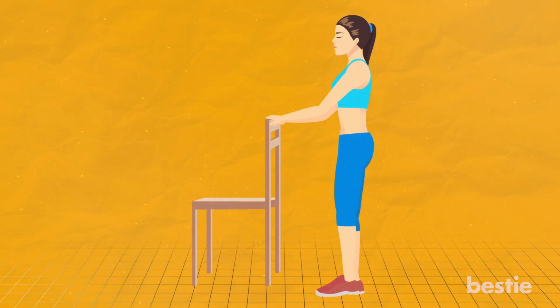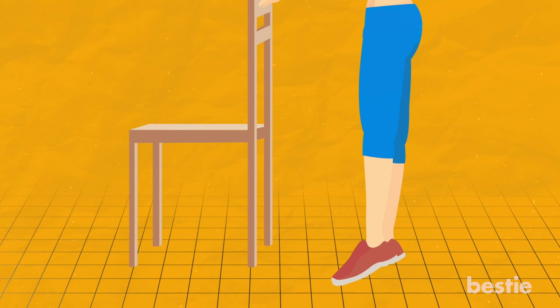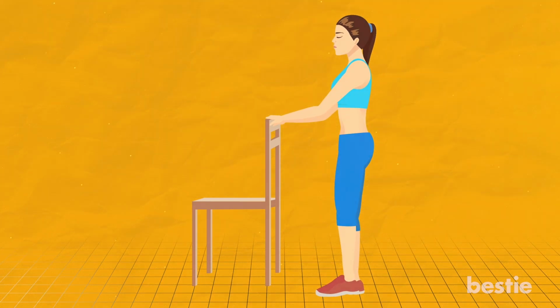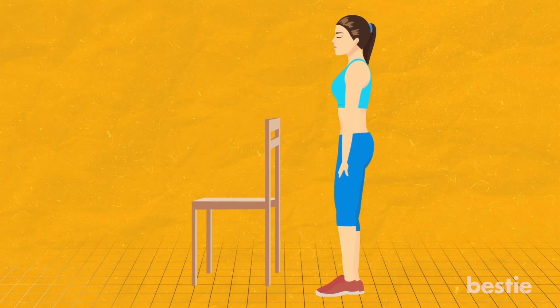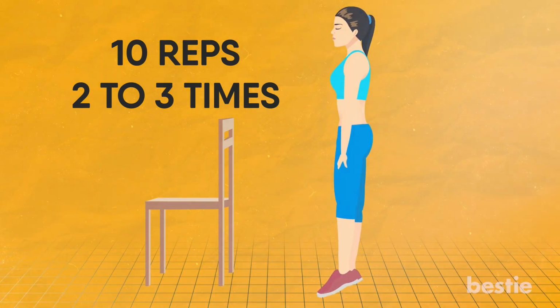While holding onto a counter or firm surface, lift your heels off the ground. You should feel most of your weight shift to the front of your feet as if you're standing on your toes. It's okay to press into the counter with your hands at first, just make sure you're staying tall and not leaning. Advance this exercise by reducing how much you press with your arms and eventually let go of the counter. Perform 10 repetitions, repeat 2 to 3 times.